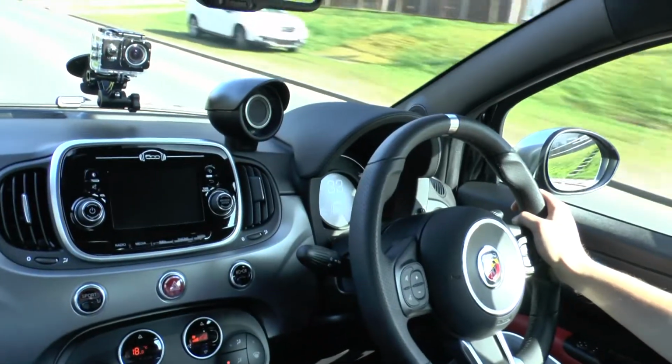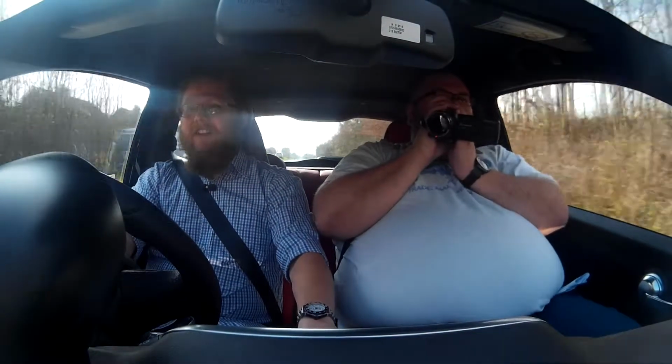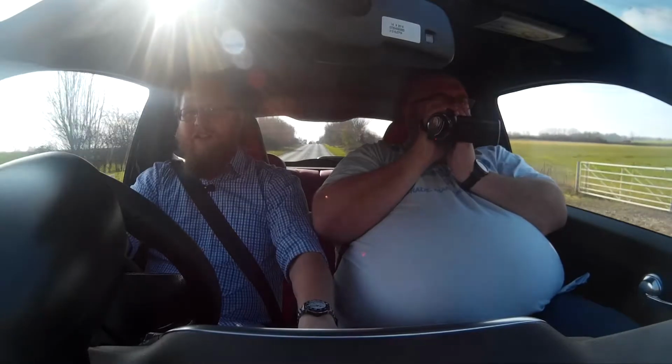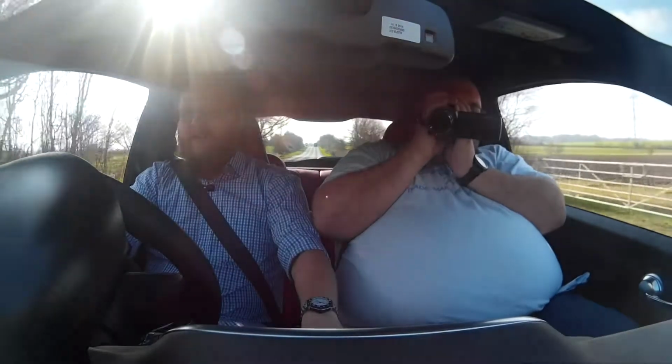Now a quick little real world test here. We're on a road, national speed limit. We're in third gear, doing 35 miles per hour. I just want to see how quickly we can get to 70. 30 to 70 is possibly a more real world speed than 0 to 60. So here we go, 35 miles per hour, third gear, and foot down.